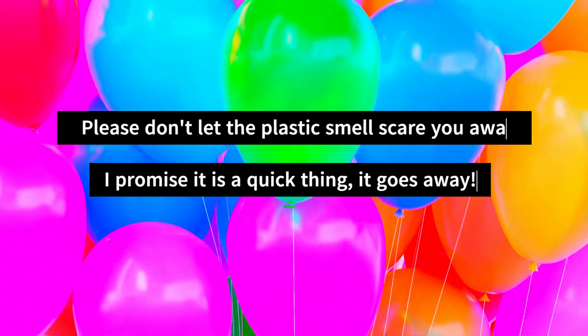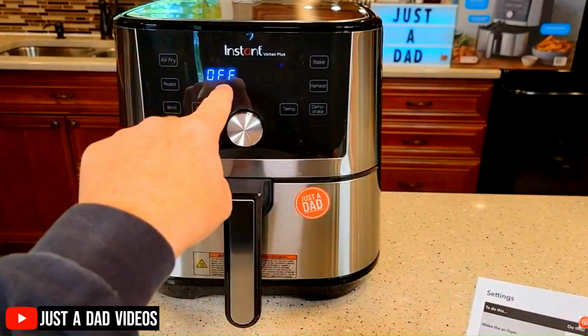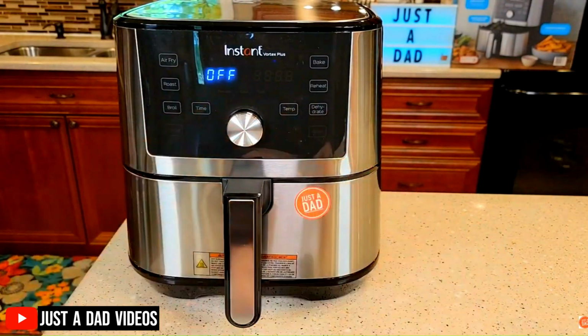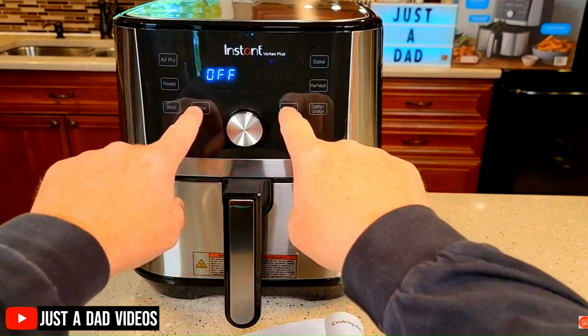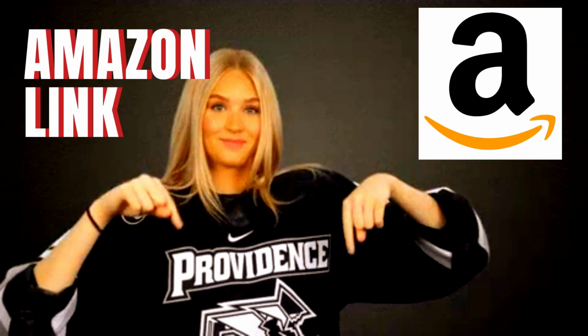Laments another user, off light remains on. For some customers, the only downside of the Instant Vortex is that the off light on the digital display doesn't turn off, which is also the case with some other air fryers. Some prefer to unplug the unit to solve the problem. Check out the Amazon link to this model below this video.